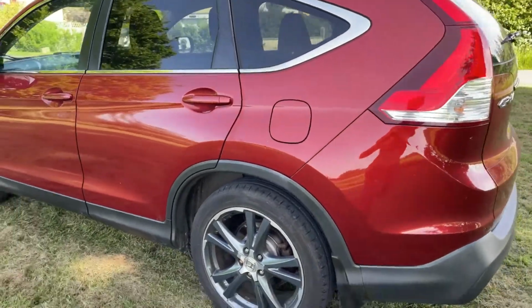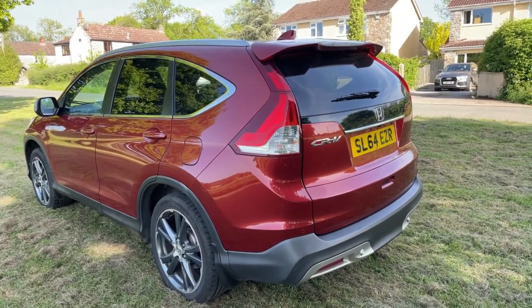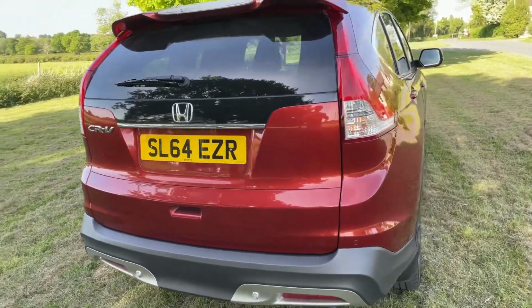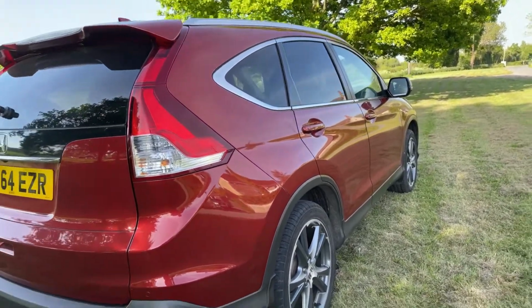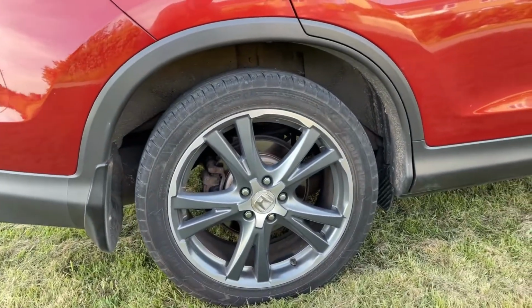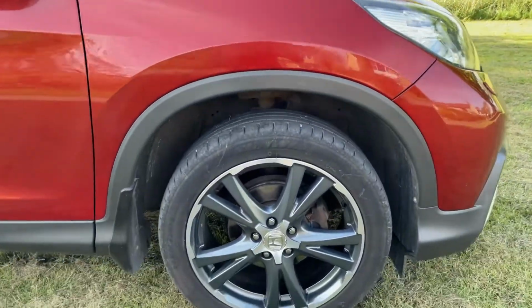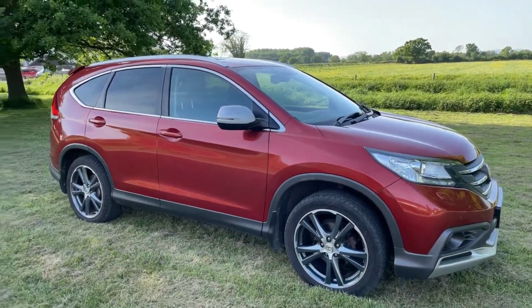And come around the back of the car, always my favourite angle when they've got these exterior packs, because it just looks, it's subtle but it looks brilliant. That spoiler and the bumper extension just sits so nicely on the car. And round to the offside, driver's side, again absolutely beautifully smooth in the panel work. And it really is an exceptional looking car, which happens to be in exceptional condition as well.